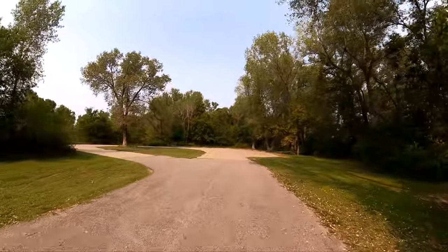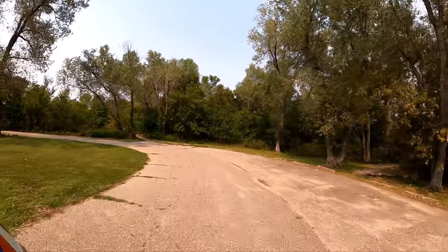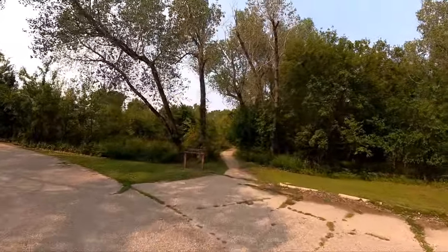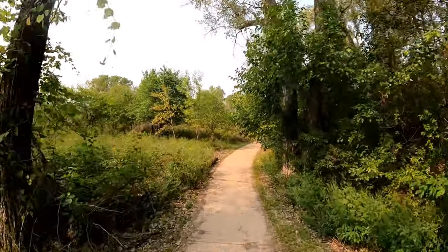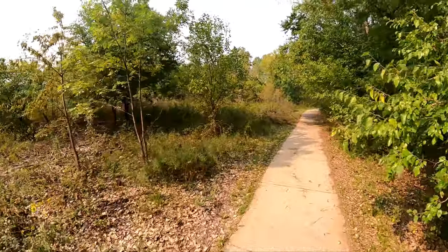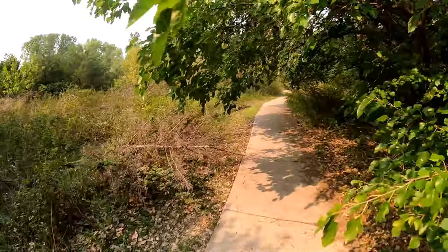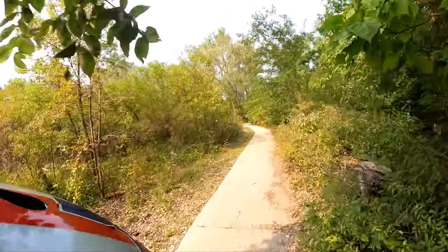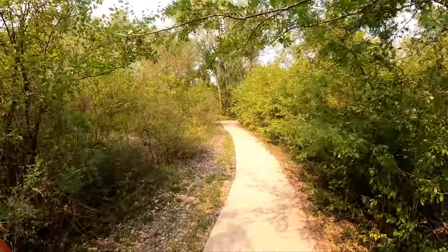I'll throw up a map. There you go. This is the Spring Creek. This is a continuation. And more low-hanging branches. Somebody needs to come trim these branches. Of course, they don't expect a guy that's 7 feet tall to come through here.